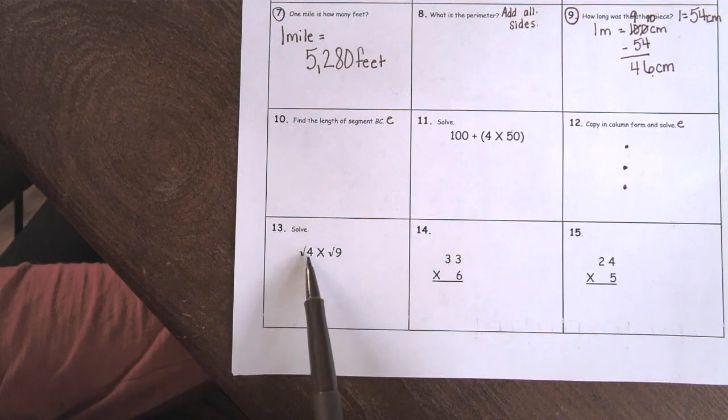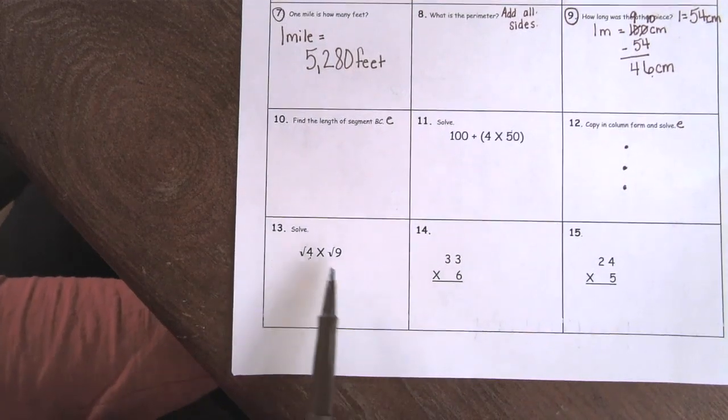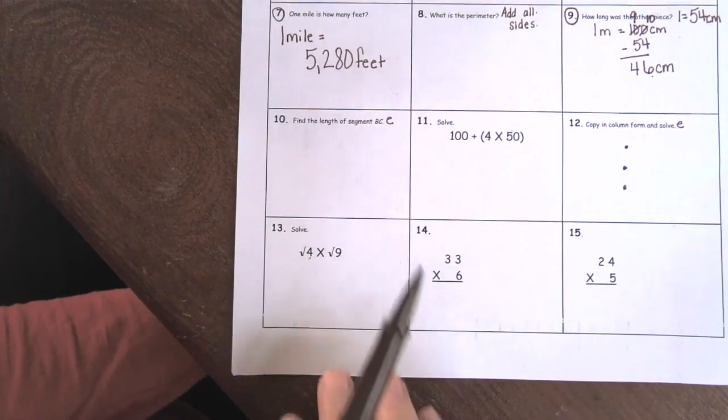Remember, the square root is what times what equals this number. What times what is equal to 4? What times itself is equal to 9?